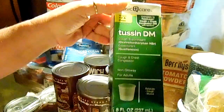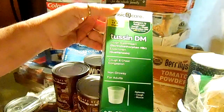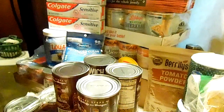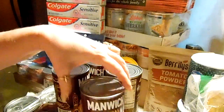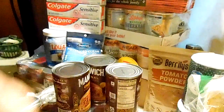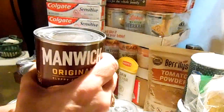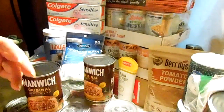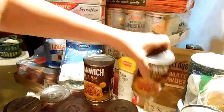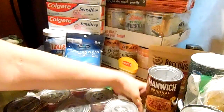We got some Tussin expectorant cough syrup in case anybody gets puny. We got 4 cans of Manwich sauce, and you can use that. That's a tomato based sauce, so if worse comes to worse, you can use that in other recipes.